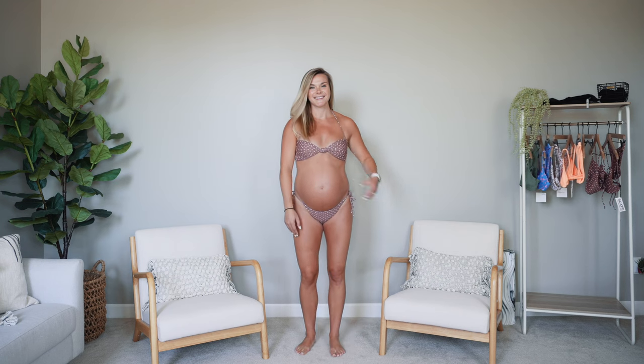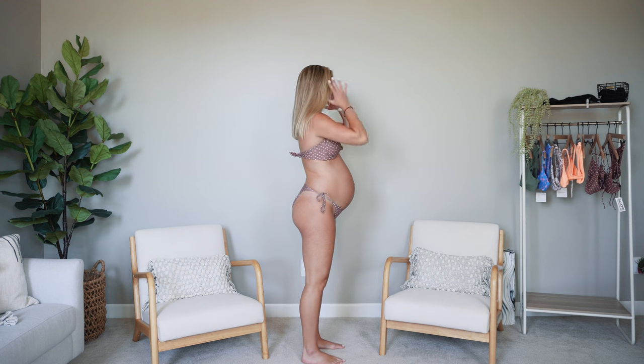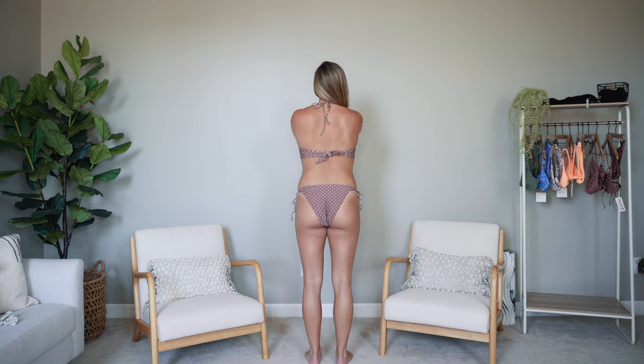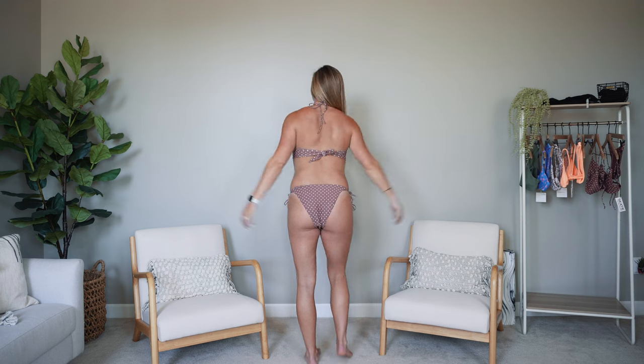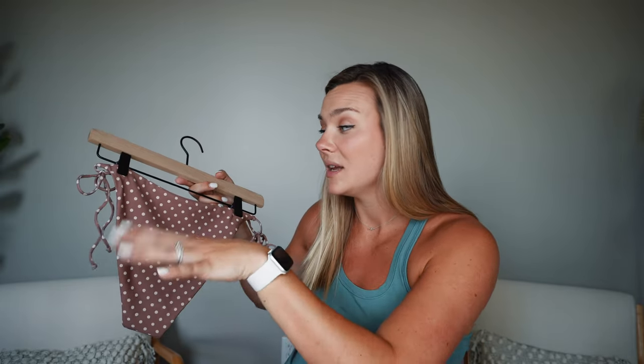But these are the Vera Bottom. They actually fit pretty well given that I'm very pregnant. They're definitely more of that mid-rise, high-rise look. Tie bottoms are not my favorite. I feel like I'm the oddball out with that. I think most people love tie bottoms. I personally like the simplicity of the other ones.